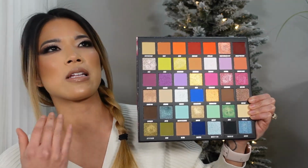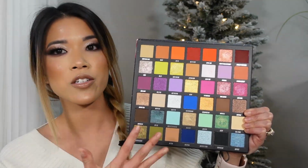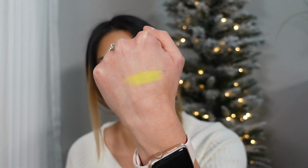I don't know if it's just because of the way it's laid out, or the colors, or what's going on in here, but this is just exciting. Now, I will warn you guys, these are kind of more on the powdery side, just in general with their formulation, but come on, look at that.